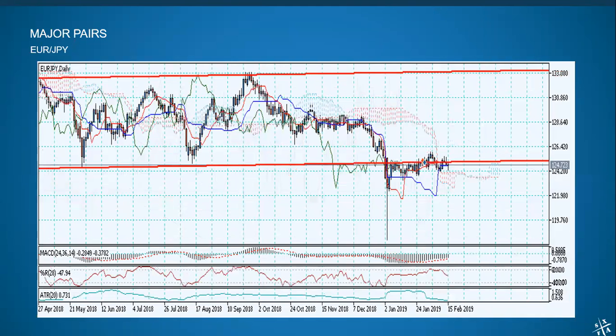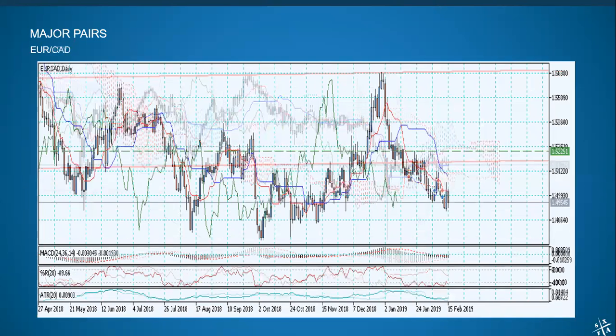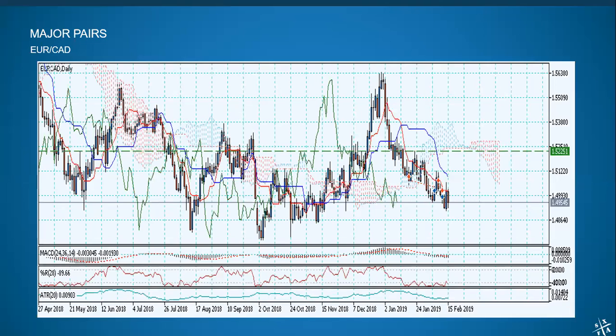Euro Canadian, the euro has not been moving as much as the CAD has. The CAD has been getting stronger. We did take some nice profit, multiple profits out of this pair in the last 2 or 3 weeks, and probably we'll be getting back into it as soon as we see a good opportunity. They're going to be short-term trades.